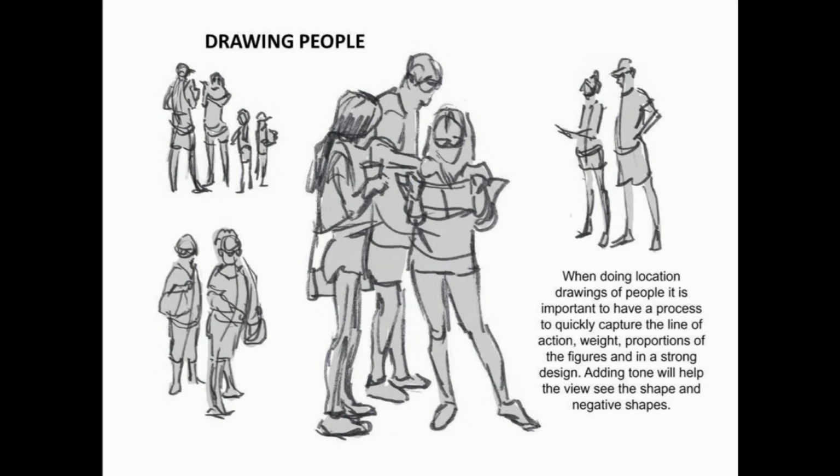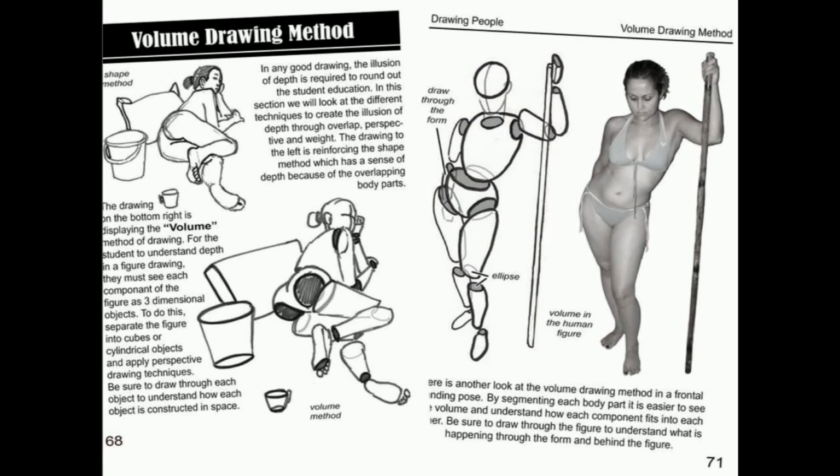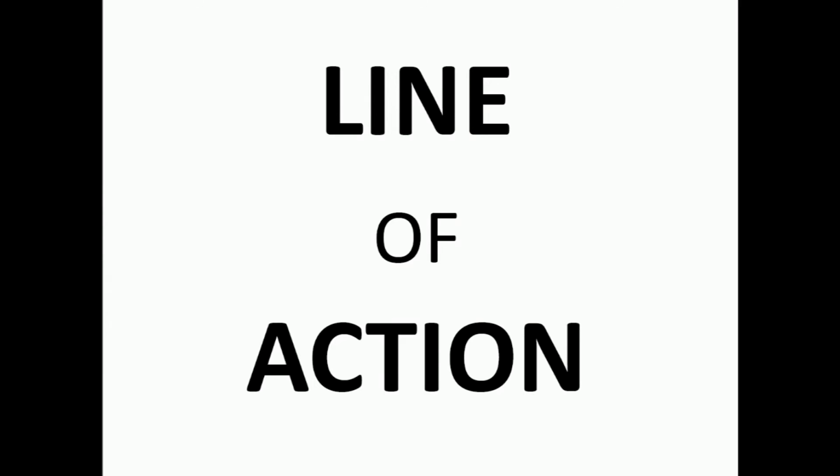When you're looking at people, don't just look at the individual people. Look at how they interact with each other. Look at the shape. Look at the line of action. It must be designed. Look at the volume. Try to understand the perspective of the figure. Today, we're going to be focusing on line of action. What is that?